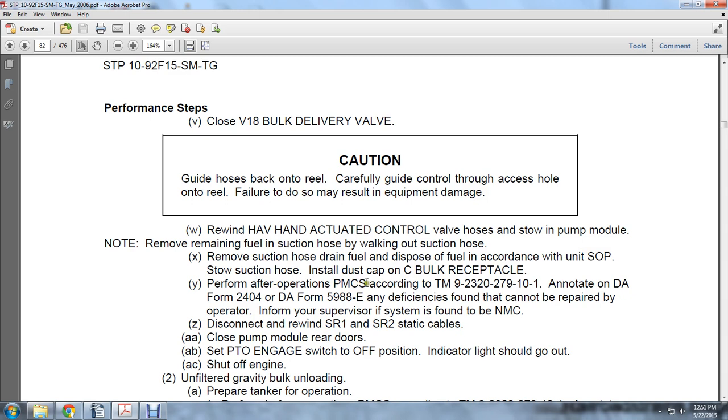Before and after operations, perform maintenance check services according to TM 923202791. Note on DA Form 2404 and DA Form 5988E. Any deficiencies found that cannot be repaired by the operator, inform the supervisor if the system is found to be not mission capable.